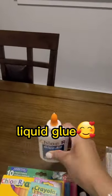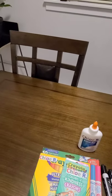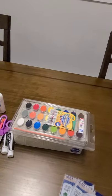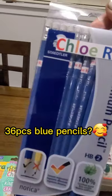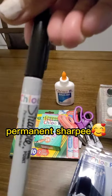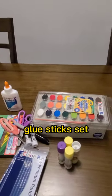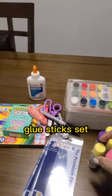Tapos ang glue. Tapos kailangan ng dalawang scissor na may Chloe din. Tapos sabi nila 36 pieces daw na pencil. Lahat yan may pangalan niya, isa-isa. Tapos isang Sharpie permanent. Glue stick. Isang set ng glue stick.